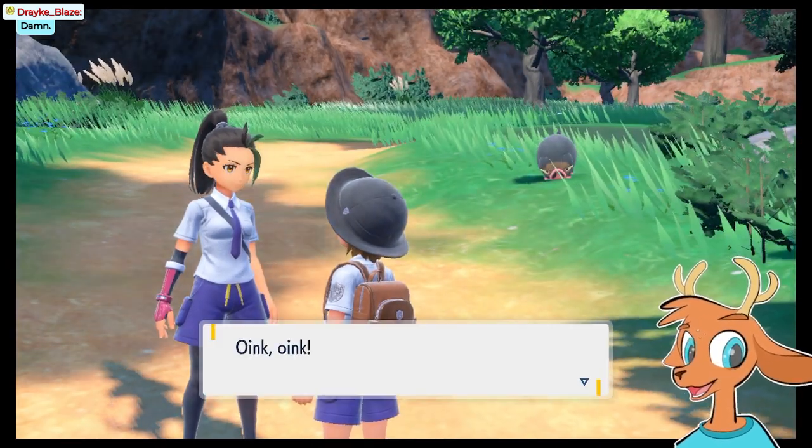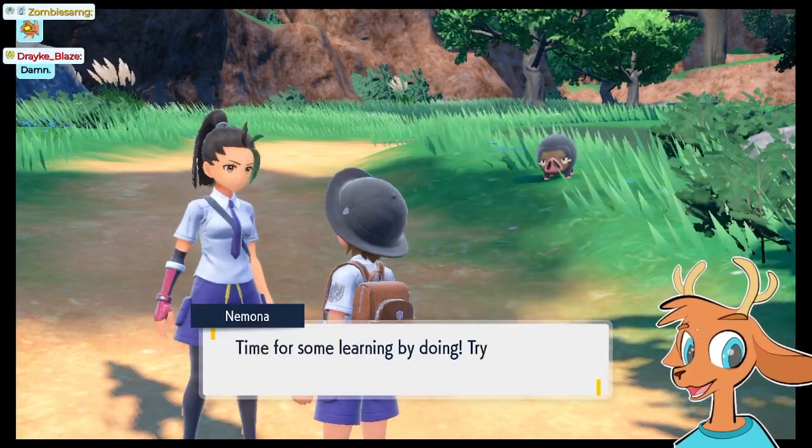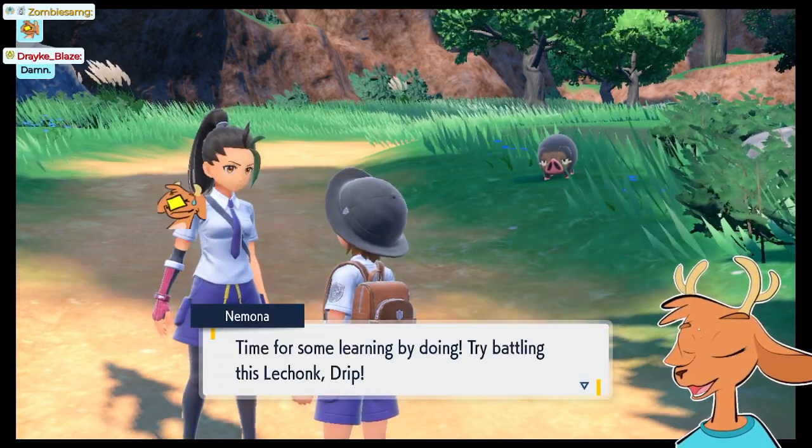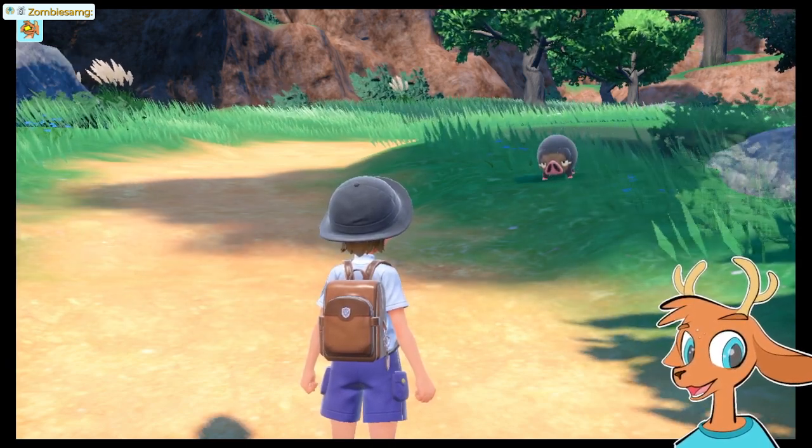Hello! Oink, oink. Oink, oink, let's go. What luck. Time for some learning by doing. Try battling Lechonk. I don't know if I want to battle Lechonk. He looks like he's a little angry.